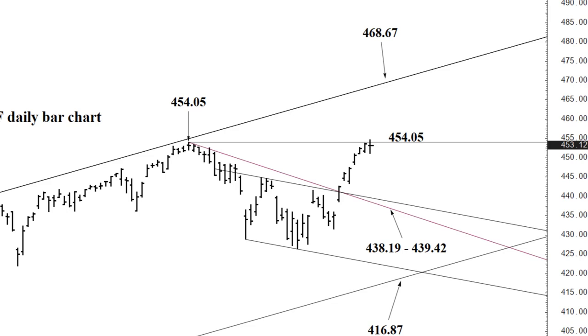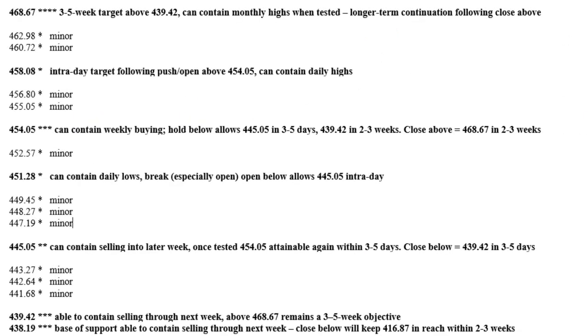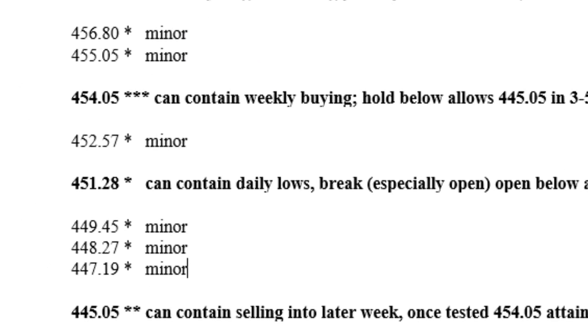I think that kind of covers it for the SPY. I'm going to leave you with the support and resistance levels, and I'll reiterate here that 451.28 day support, above which 454.05 in reach today, still able to contain weekly buying pressures, and below which this market can fall back, perhaps into the upper 430s over the next few weeks.